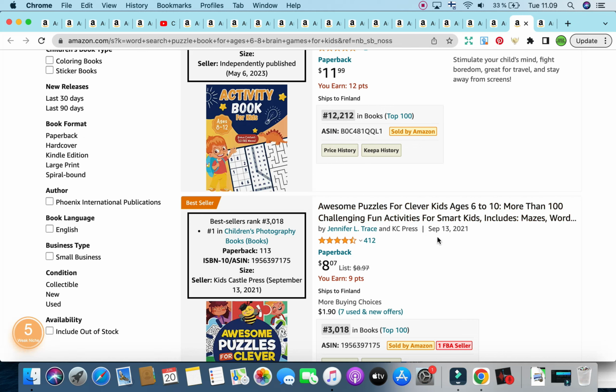So the more that you're able to offer in your book, 50, 100, for example, this one offers 50, the more you are able to offer in terms of quantity, the better the chance that your book is going to sell, because usually these are used for either trips, they're used for the summer holidays, for example, any sort of long holidays, to get the kids preoccupied and to get the kids busy.